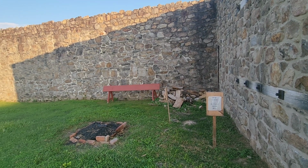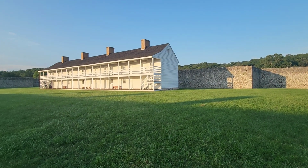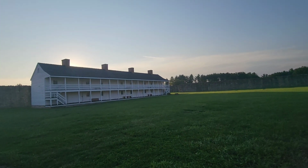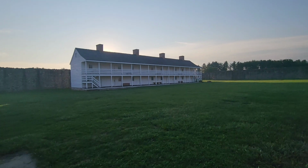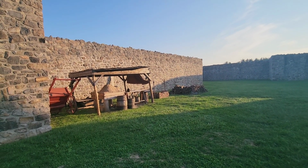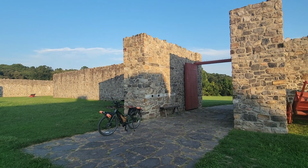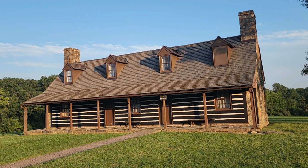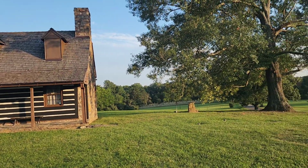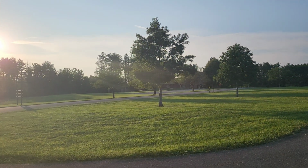Pine wood, outside burn only. Is this inside or outside? CCC Museum. Couple benches, covered porch. Sun is setting. I'll be right into the dark in a little bit.